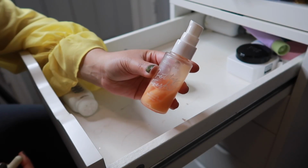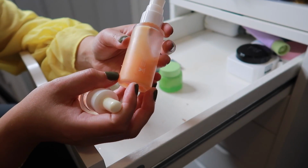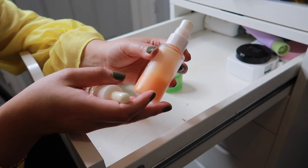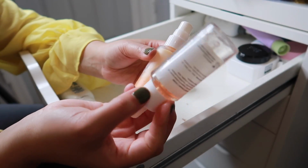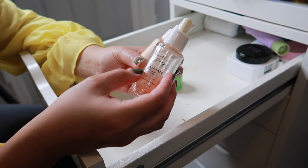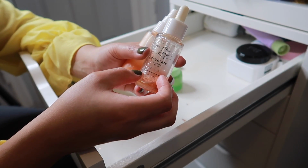I even have old things that need to get thrown out. Do you see how it's separating in the bottle? It turned a whole different color. It was not this color before, it was more like a pale pink. And also this has gotten really ugly. It doesn't even look safe to put it on your face, honestly. So I am gonna be throwing things out as well.